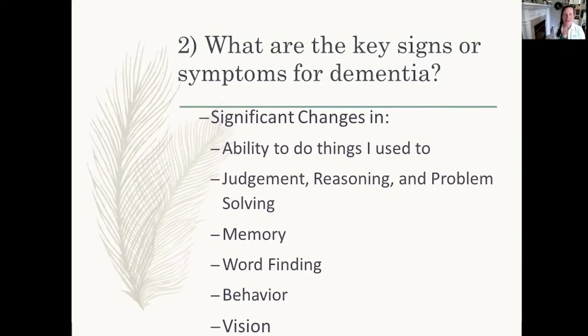So what are the key signs or symptoms for dementia? When we're talking about a dementia that we're looking at, again, we're looking for significant changes in the ability to do things that I used to be able to do. Changes in judgment, reasoning, and problem-solving abilities. Big changes in memory. Big changes in word finding. I'm struggling to find certain words, particularly nouns, but it could be other words. Or a change in my speech pattern that's really noticeable. Changes in my behavior. And changes, as we talked about before, in vision.